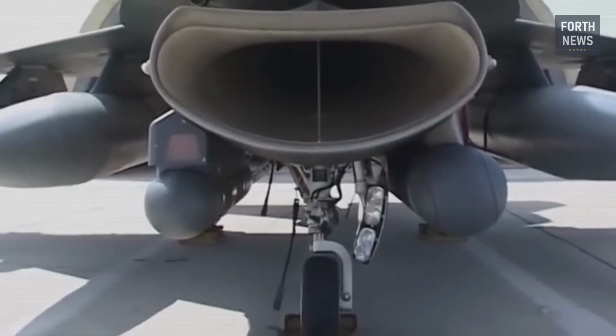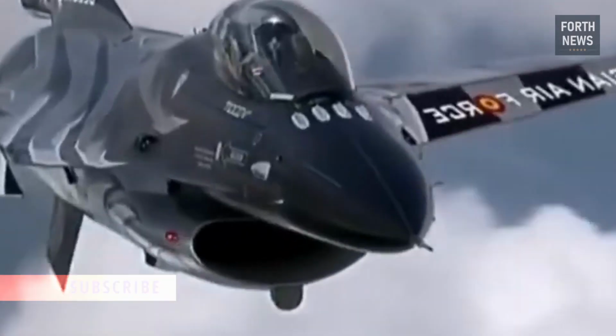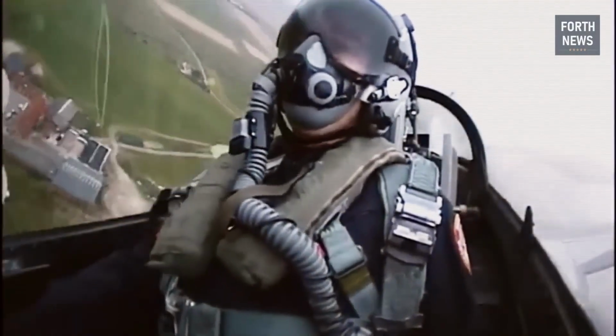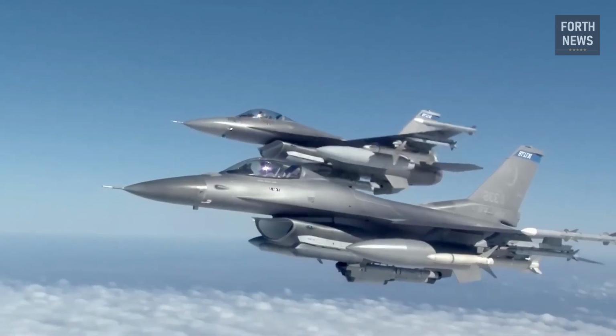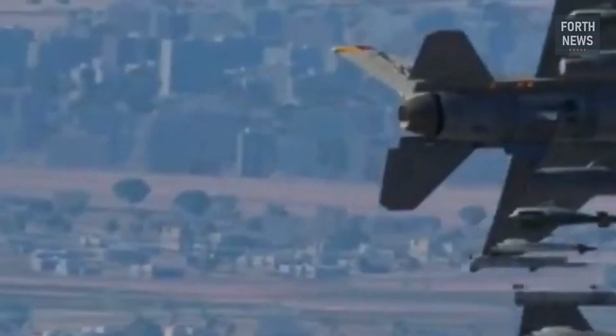The continual upgrades and modernization programs for the F-16 family have allowed it to remain relevant in an ever-changing landscape of aerial warfare. These advancements ensure that the F-16 remains a crucial asset for air forces, adapting to new threats and challenges. The integration of cutting-edge technologies, such as advanced radar systems and precision-guided munitions, has enabled the F-16 to maintain its edge over adversaries.